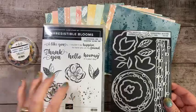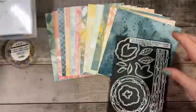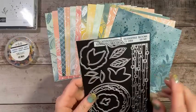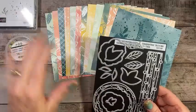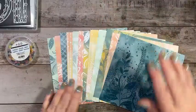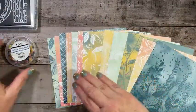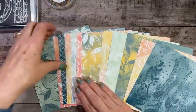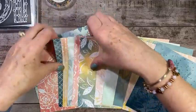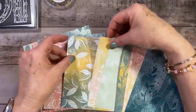So part of that is the Irresistible Blooms Cling Stamp Set, 11 stamps. We've got the Irresistible Blooms dies. I love that they're now naming the dies the same as the stamp sets. This is the 6x6 paper stack, and I wanted you to see how beautiful this paper is. It is just gorgeous, I think. You can use it for any occasion.